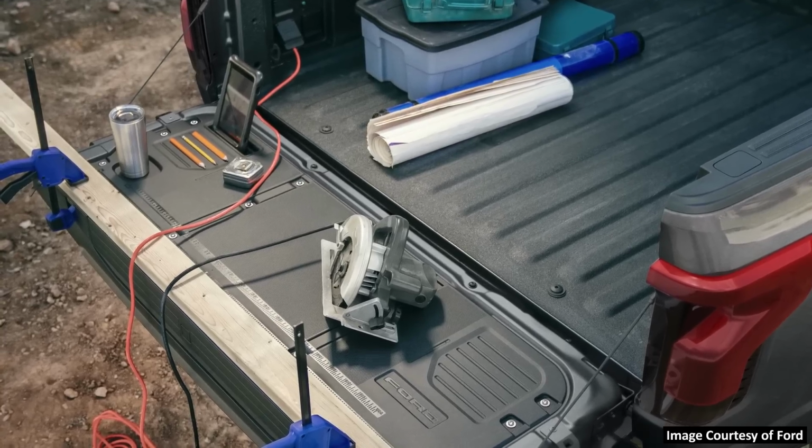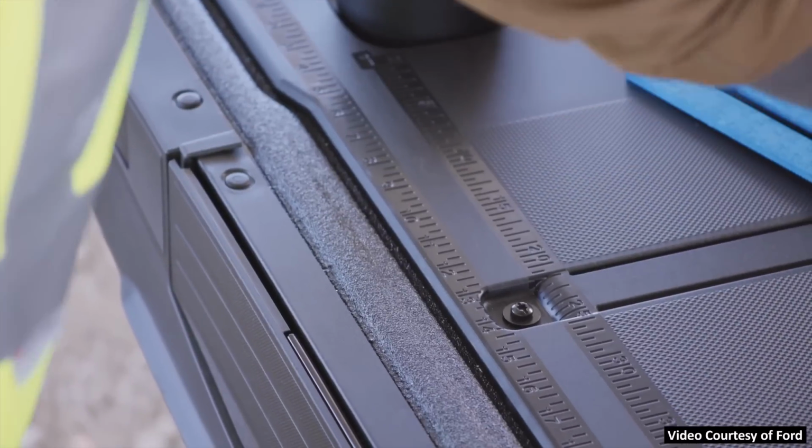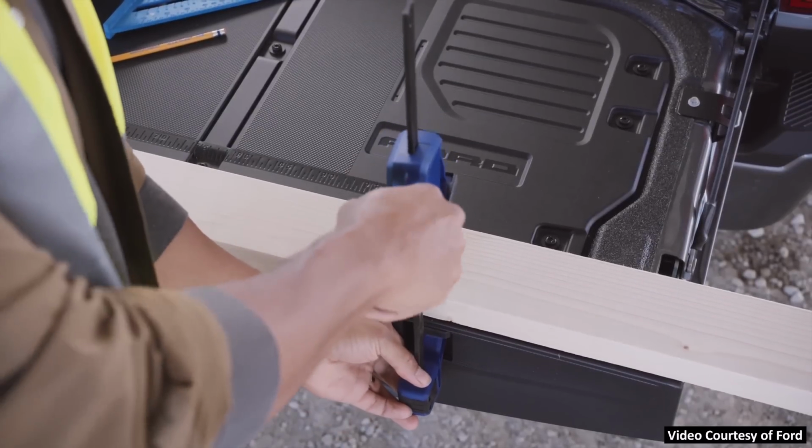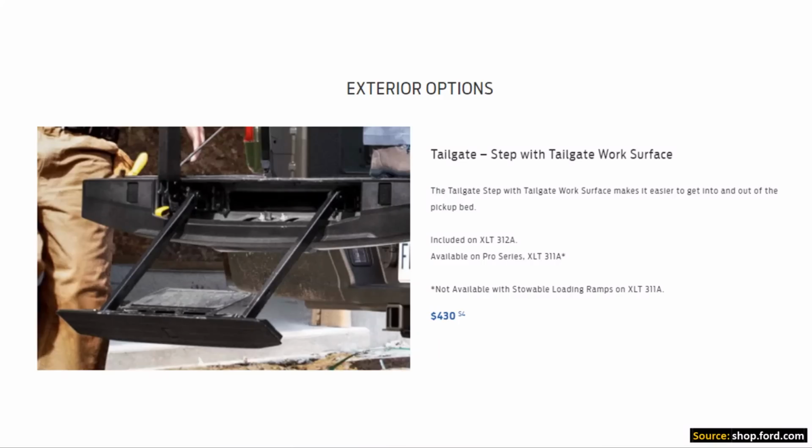When it comes to some of these extra work features that are built into the F-150 Lightning, the back of the F-150 Lightning tailgate has built-in rulers to measure both in inches and centimeters. It also has built-in clamping slots on the back of this tailgate. You can also pay extra for an optional pull-out step which retracts into the tailgate, making it a lot easier to get into the back of the bed.